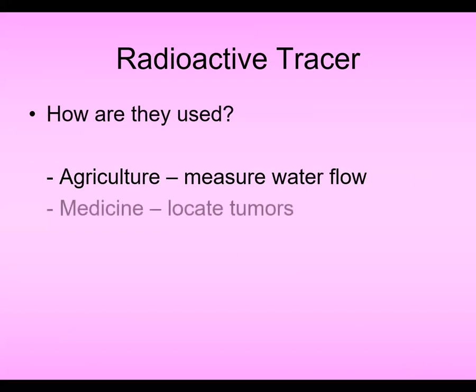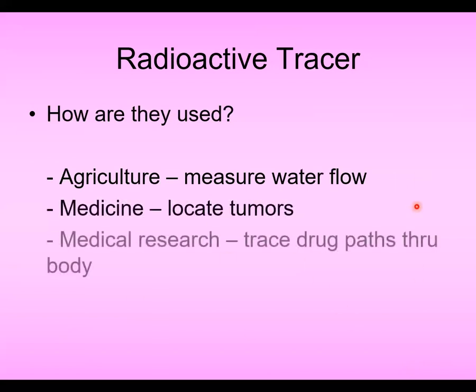We can use it in agriculture to see where the water's going. We use it in medicine to locate tumors and stuff like that. In medical research, we can see where drugs are going. I don't know how much you know about the body, but there's actually a barrier between the blood system and the brain, okay? It's called the blood-brain barrier. Some medications can pass that and get into the brain, some stay in the body. So it's a good way to measure where things are going.